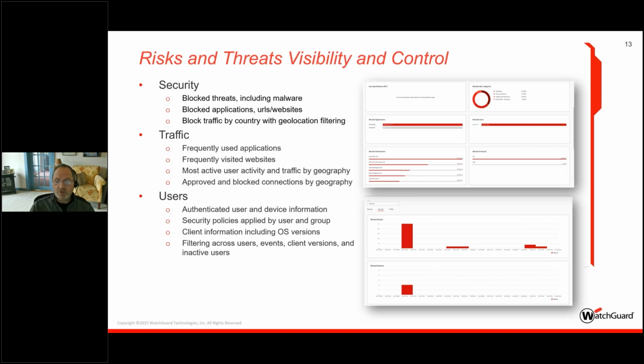Once you start to see what's happening, you start to more easily be able to understand how you're going to manage people and what groups need what sort of access and control. Who are your most active users by location, by amount of traffic, by blocks and activity.